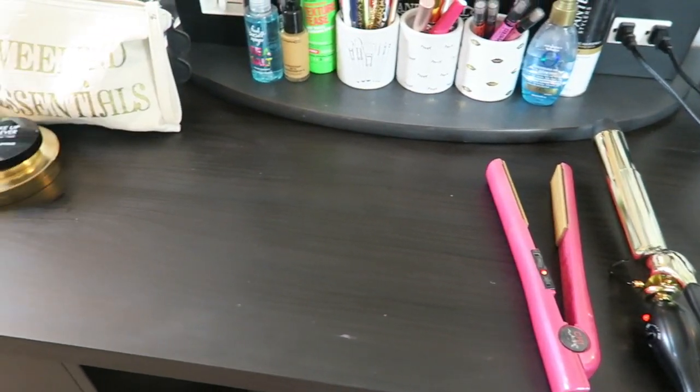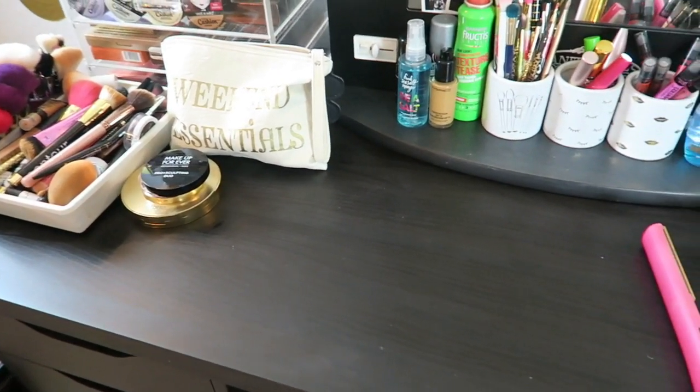And here's a little after. It's all straightened up. Okay, so I am going to do a quick little Target haul. We are here at HEB to pick up our groceries. This is like the best thing ever, the curbside service. So let's go ahead and do a little tiny Target haul.